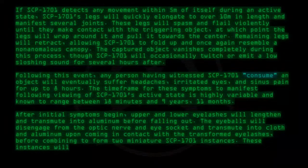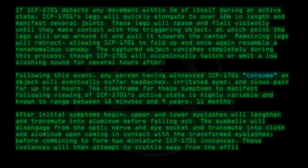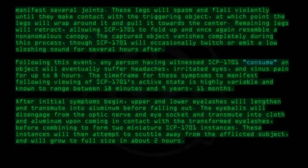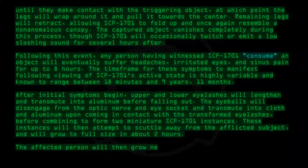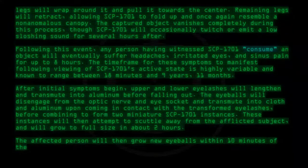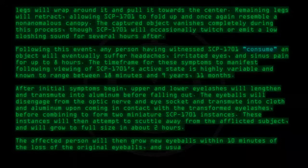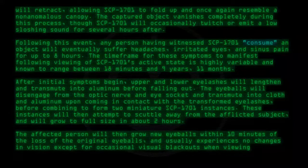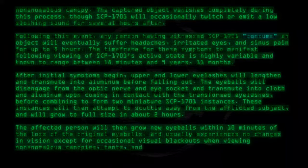These instances will then attempt to scuttle away from the afflicted subject and will grow to full size in about 2 hours. The affected person will then grow new eyeballs within 10 minutes of the loss of the original eyeballs, and usually experiences no changes in vision except for occasional visual blackouts when viewing non-anomalous canopies, tents, and gazebos.